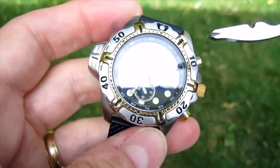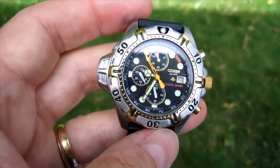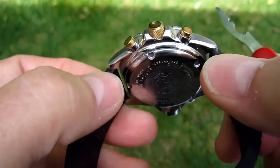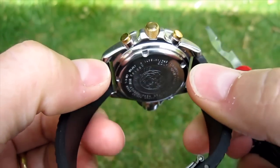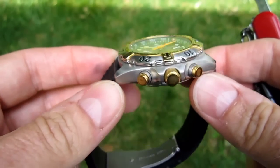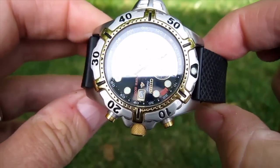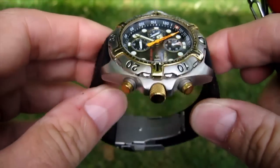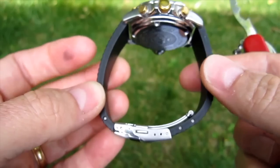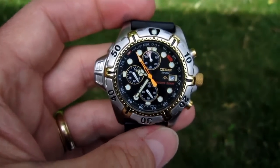This is a little prone to scratches, and I actually do have a couple of scratches on this one from use. It's water resistant to 200 meters, of course, so it makes it suitable for scuba diving. And it has non-drilled through lugs. And as I said, the watch came on a rubber diver's compression strap, but I swapped it out for this rubber strap that has a push button deployant clasp on it.